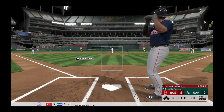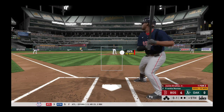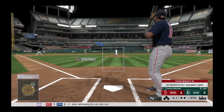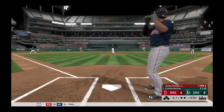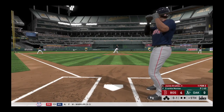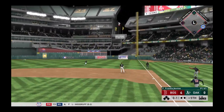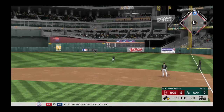Coming to the plate now, Jackie Bradley Jr. comes in 1 for 2 with that home run he hit earlier. Tried to check it, and it's 0-1. He pulls this one into right. And that'll get by and on through towards the wall.